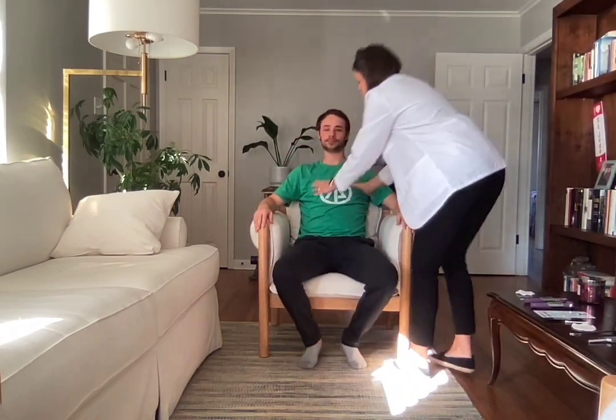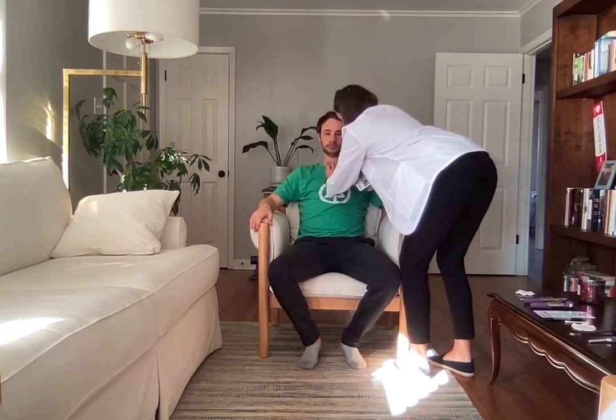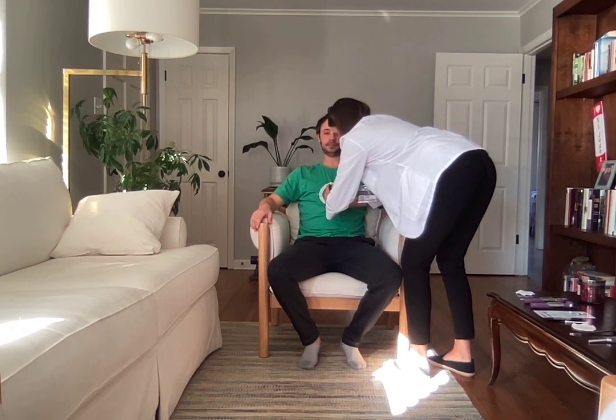I'm assessing for any obvious deformities and symmetry. I'm also going to palpate for symmetrical chest expansion by having you take a deep breath. Great. And symmetrical tactile fremitus by stating 99. 99, 99, 99. Great. And then I'm going to auscultate in the front.